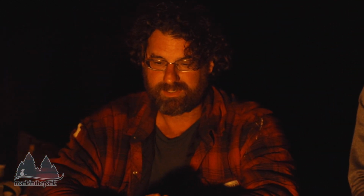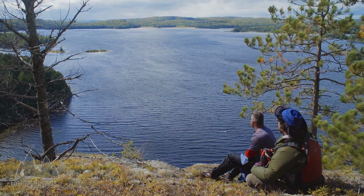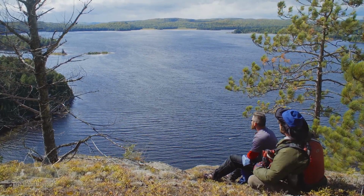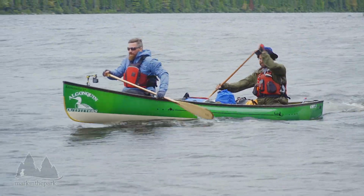What was your favorite part of the trip though? My favorite part, like. Do you have a memorable moment? A memorable moment? Favorite campsite? I think climbing up the cliffs of Hogan Lake was probably the highlight of the trip for me. I really enjoyed that up there. Just enjoyed the view. It was a bit willy-nilly paddling back to camp with those waves.